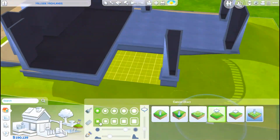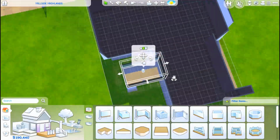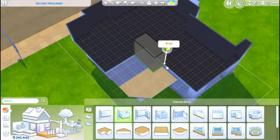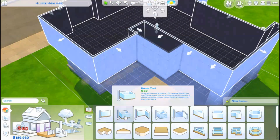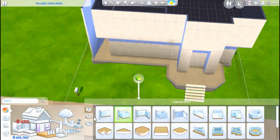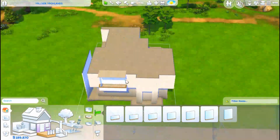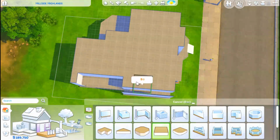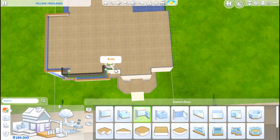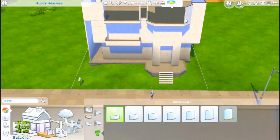Since that's probably one of the biggest things when it comes to modern builds, it's a lot more simplistic, with clean lines and not a lot of little details on the exterior. I don't know how to explain it exactly, but basically I have a hard time with modern builds, mainly because I always struggle to make them simplistic enough to be modern, but not so simplistic that they bore me. That's something that I always struggle with in modern builds.